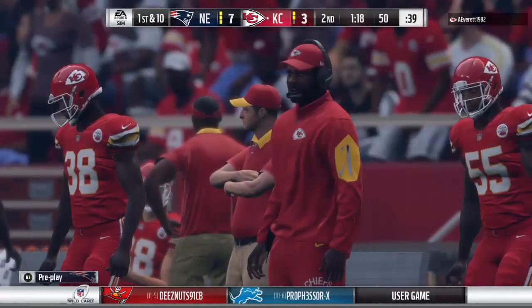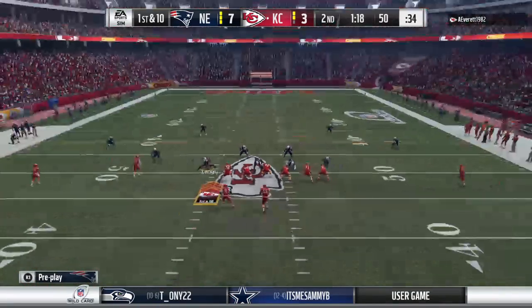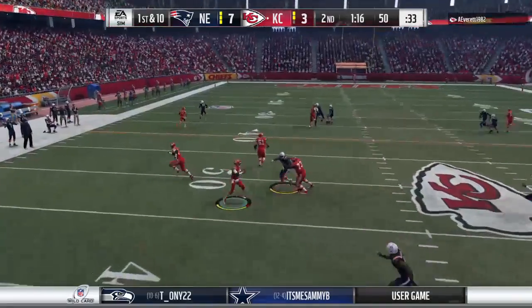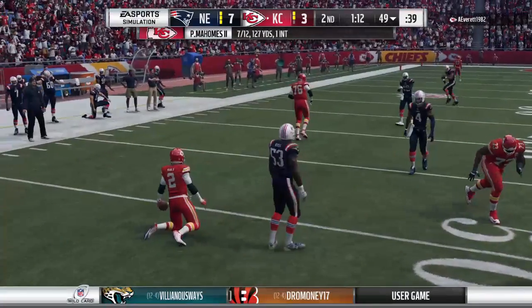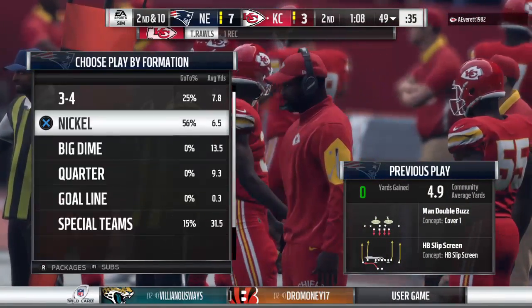So after that big gain, let's see what else the offense has up its sleeve. From the midfield stripe, they'll look to throw. They set up the screen to Rawls. No gain on the screen there. It's second down. So nothing there on the screen that time.